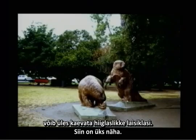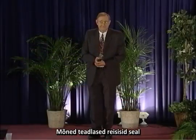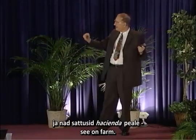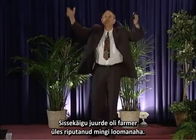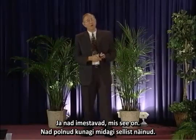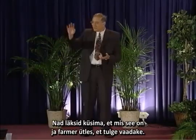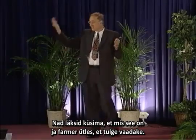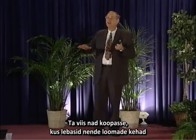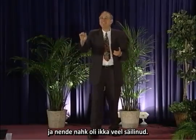There's one over there. On a trip to South America, some scientists were traveling there, and they came across a hacienda, it's a farm, and there was the skin displayed at the entrance. The farmer had put a skin up, and they wondered, what the heck is that? They'd never seen anything like it. So they went and asked, what is that? And he said, come, I'll show you.